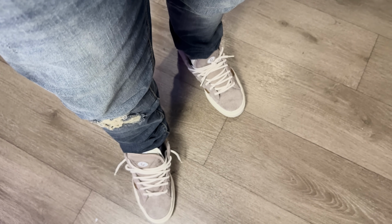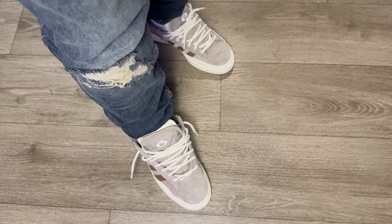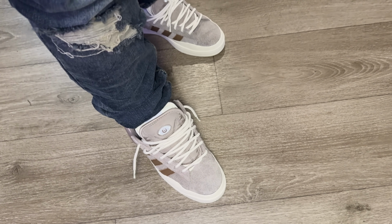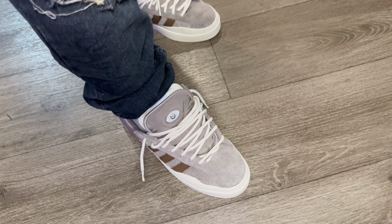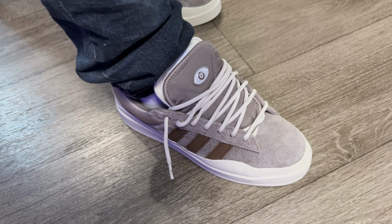Enough of the spiel. The sizing of these shoes is, let's put it like this, controversial. A lot of reviewers say to go half a size down. Some reviewers even say to go a full size down. And some reviewers are saying to stay true to size. I'm going to tell you my example here.